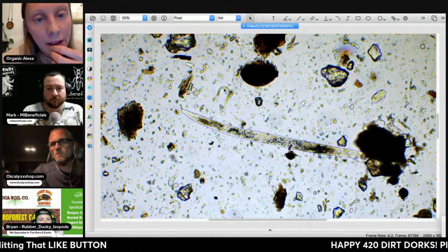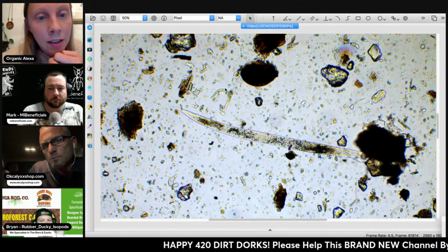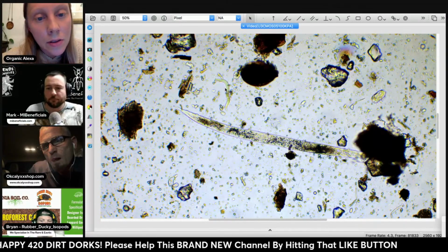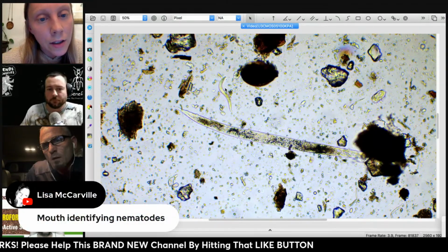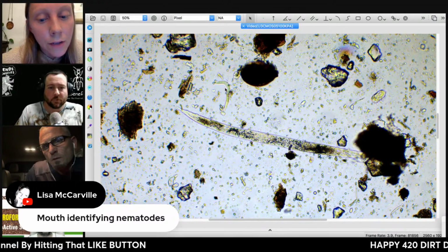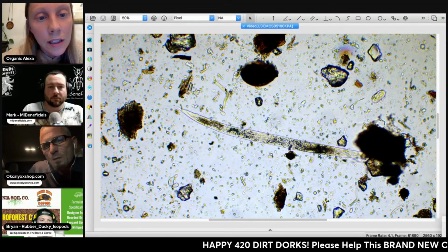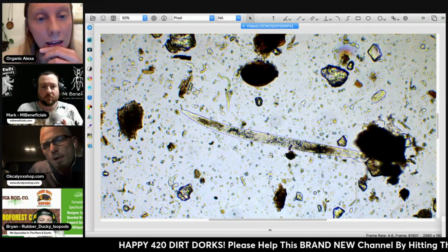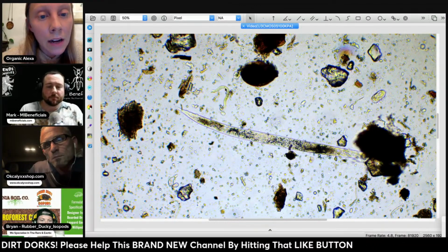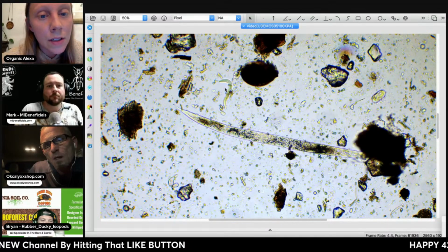You can tell by the shape of their mouth and body. And that's how you tell the difference. So there's predatory nematodes, which are going to feed on other nematodes and other larval stages of organisms, like fungus gnats and things like that. And they're parasitic, right? Then you have bacteria feeders, and then you have fungal feeders.